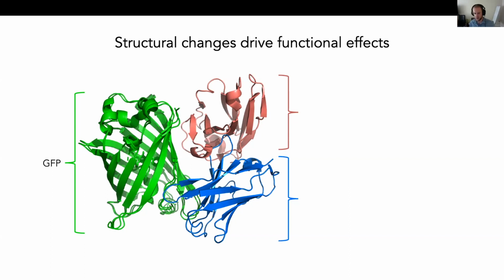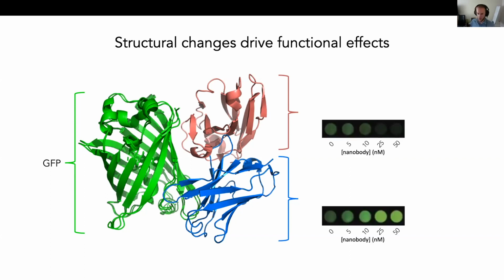And they were doing some basic characterization of this, and they realized that as they added more and more of each nanobody, they actually saw a very real functional effect. And so the one on top in red, as they added more nanobody, it suppressed the fluorescence of GFP. But the one on the bottom, as they added more and more of it, it enhanced the fluorescence of GFP. And so they named these the GFP minimizer and enhancer nanobodies respectively. And all they really differ in is the site on GFP that they're binding.